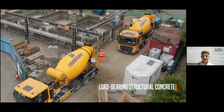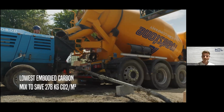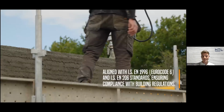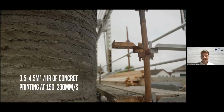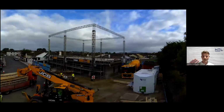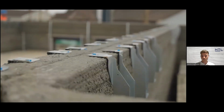And then you'll see, I don't know if you saw there on the nozzle, it has an extension flap. That flap essentially acts as a smoothing plate. So as it moves around the building, it skims off any excess concrete from the layers, which gets you a smooth finish, which is better for then coming afterwards with the plastering.